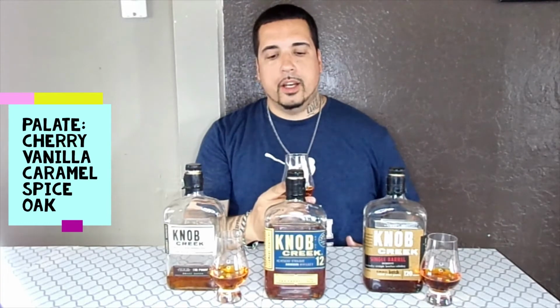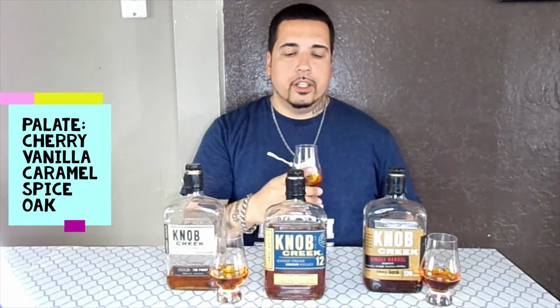And then towards the back, I get the oak, and it being 12 years old, sometimes that oak can be overbearing, and I'm not getting that in the glass. It's a good balance in here because the oak that comes through is very sweet. It's like a sweet oak. It's not bitter or tannic or anything like that. So this is really good. Let's try it again.